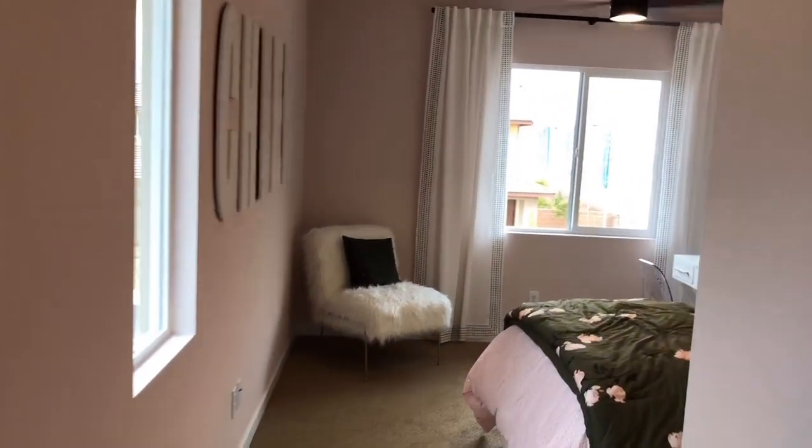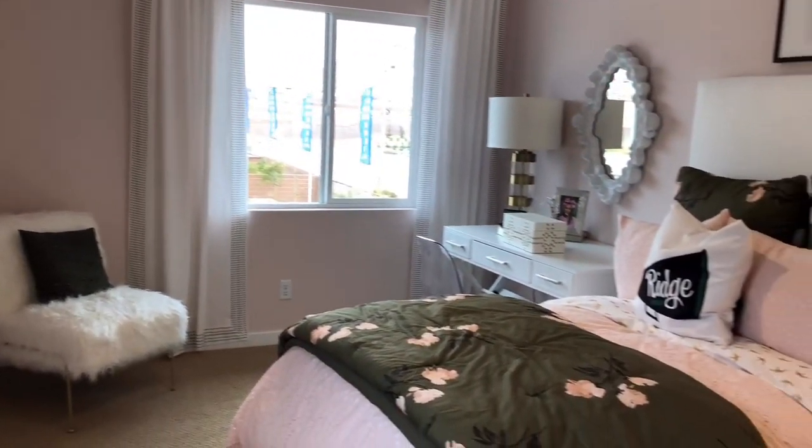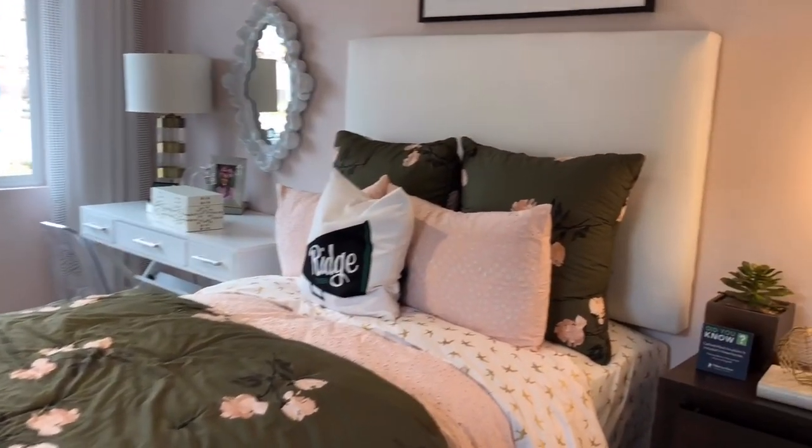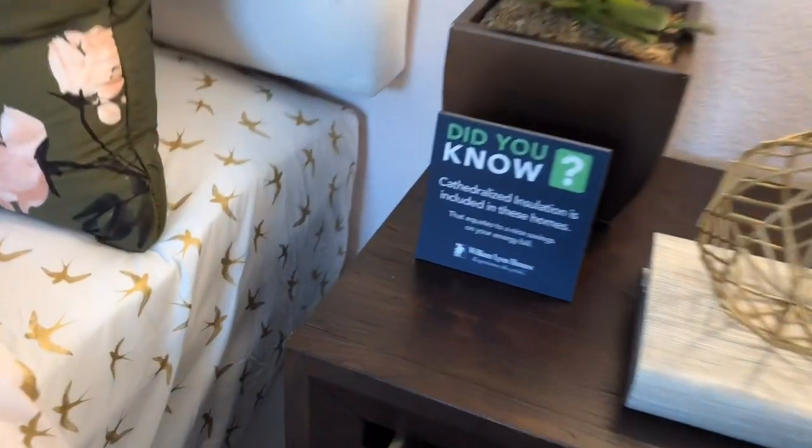Okay, so we're coming around here, taking a look at the other spaces upstairs. And you'll see this other bedroom right here. Kind of get a feel for the space, a feel for the bedroom size there and how they designed it and how you might want to use it.